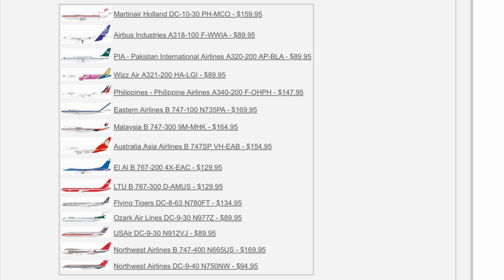Then we have an Airbus A318 in the house livery with the IAE engines. A couple of these existed, but the one I remember seeing from British Airways had the CFM engines on it. We have a Pakistan International Airlines A320 with the retro livery. I know a guy that would really like this if this was in 400 scale. I actually remember seeing it at Airliners International in Chicago a couple of years ago from Aero Classics back in 400 scale. Wizz Air A321neo with the Team Hungary special livery for the Olympics.